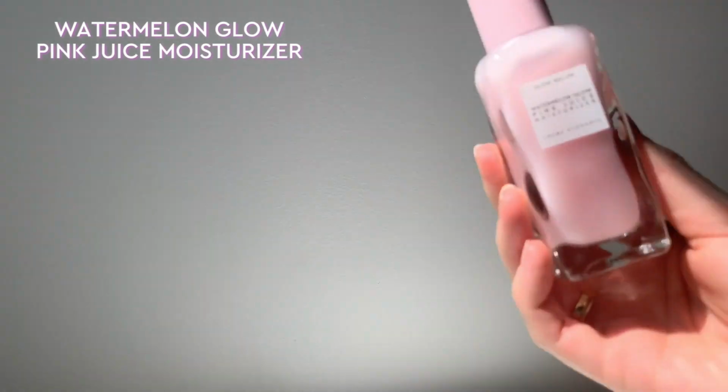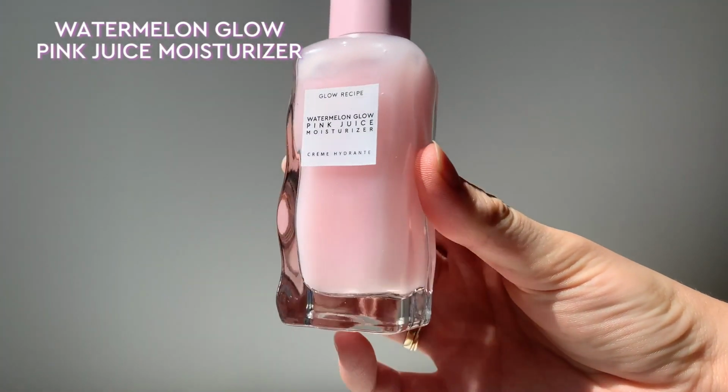I'm going to follow up with the Watermelon Glow Moisturizer. My skin tends to be a bit on the oily side, so I'm not going to moisturize too much or too little. It's about having the right balance.